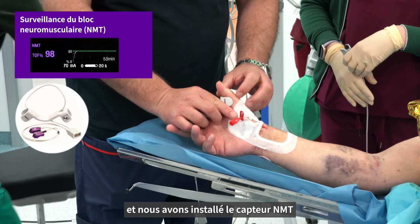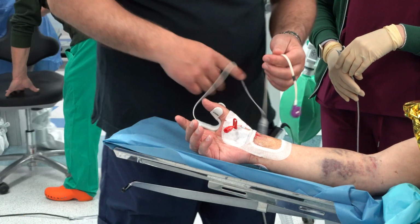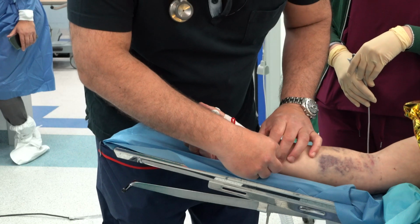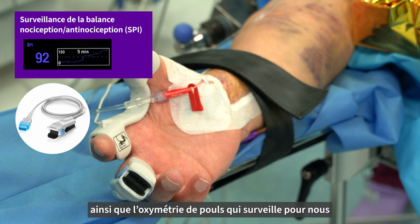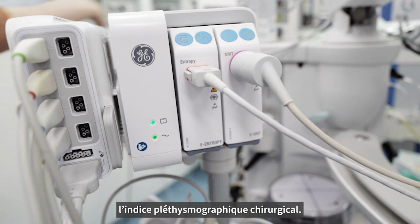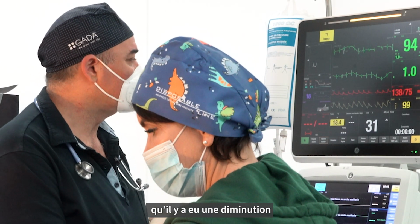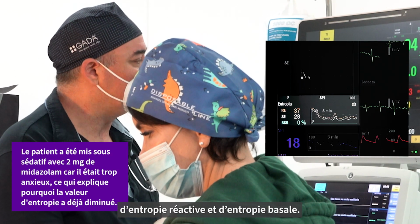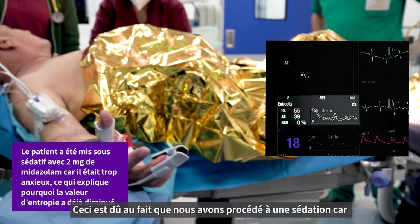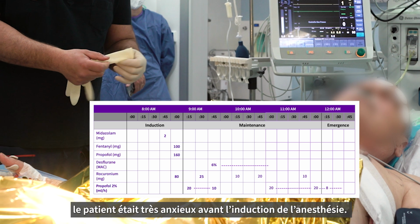And we put the sensor for NMT, and the pulse oximetry that works as surgical plethysmographic index. You can see from the monitor there was a decrease in the value of response entropy and state entropy. This is due to the fact that we did some sedation because the patient was very anxious before the induction of anesthesia.